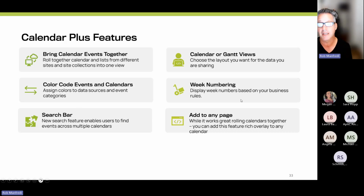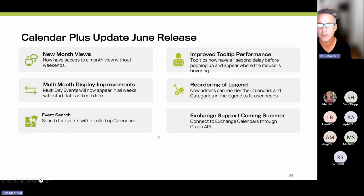You can have Gantt views as well as calendar views. We can add week numbering, and obviously it works in the modern experience, giving that classic calendar experience for your users that they're used to. There is a filterable legend as well, which we'll see. In June, we had a release earlier this summer that had new month views. It was a month without the weekends. We call that a weekday view.